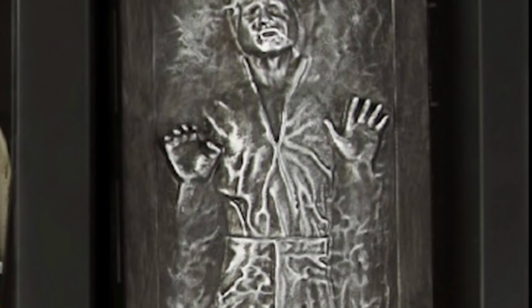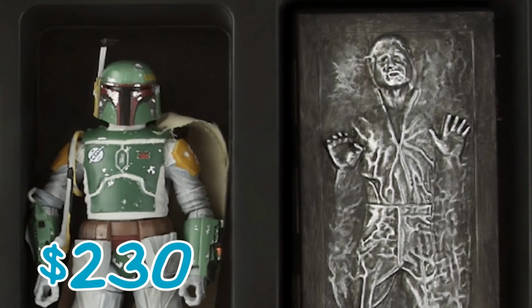For years, this was the only way to get a Han Solo in Carbonite figure. Eventually, we got another one, but this was it for years, and people were not happy, including me. If I'm going to pick this up anytime soon, it's going for about $230, so it's not super expensive. It's towards the low end of the list, but still, $230.